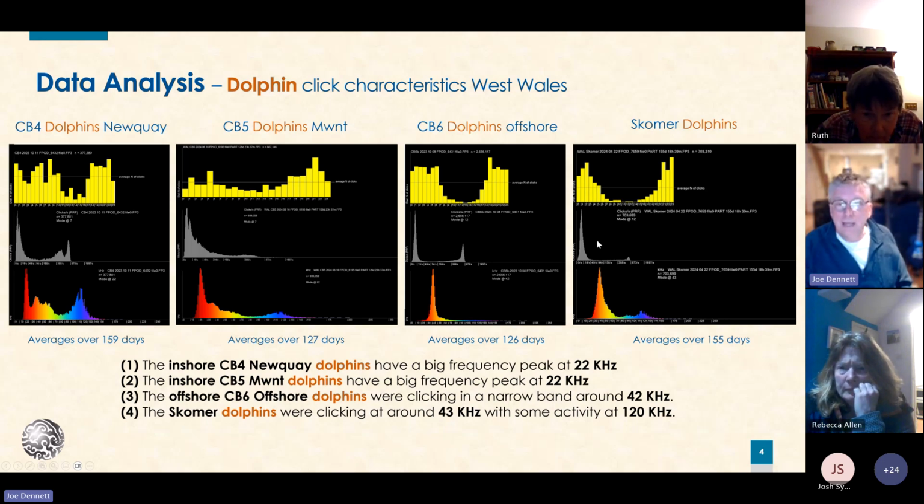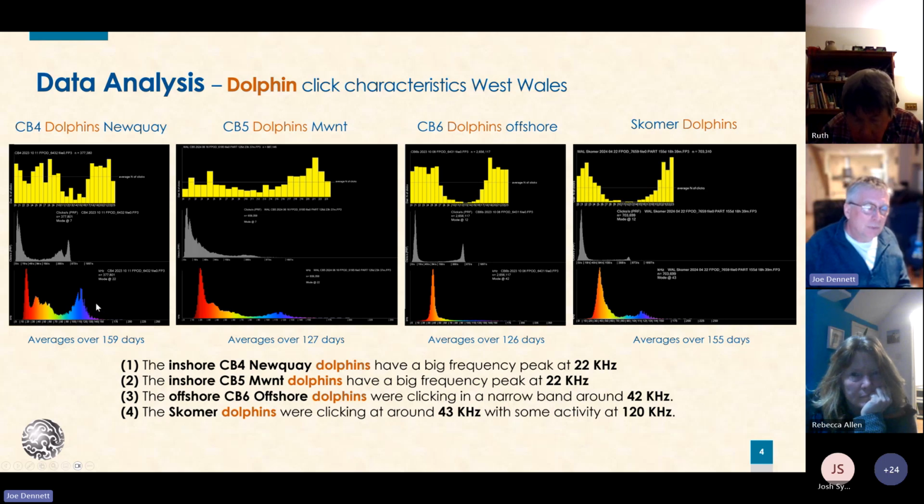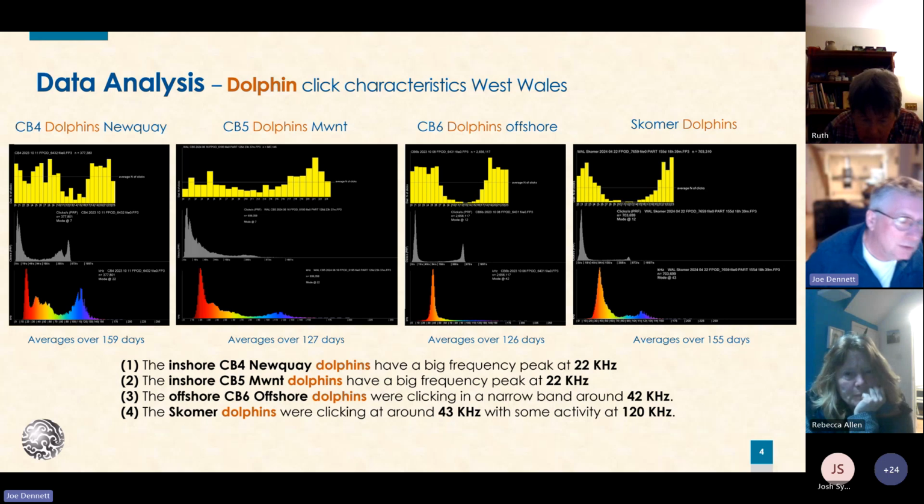The click rates in the other two were pretty much as we often see, a lot of echolocation, not much in the middle, and then a lot of top end of feeding buzzes, and much the same at the Skoma. The thing that really leapt out to me when I looked at these, and I haven't seen this really anywhere else on the CAT project, looking at the files from around the UK, was the bandwidth, the range of frequencies that these animals were using.